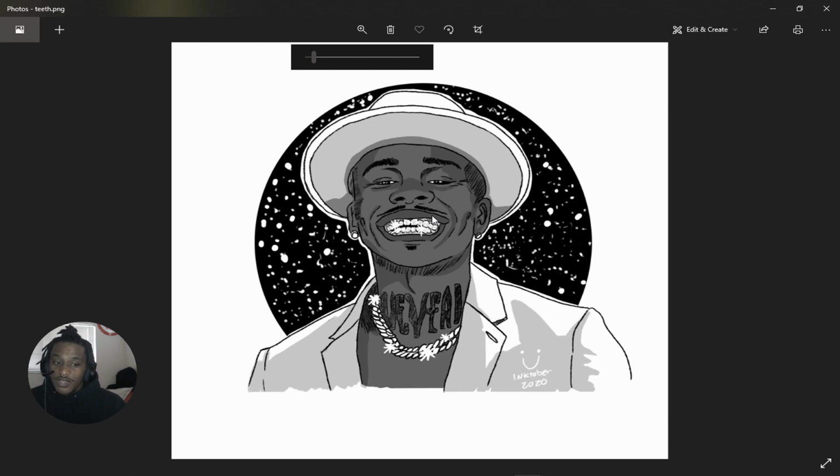I love this background that I did right here with the space dots, or however you want to call it. I think that was really cool. You can see that in some of the pieces I did, I started doing that a lot more often. But I can add the baby on now as one of the many celebrities that I've already drawn. So this is really cool. I like this one.